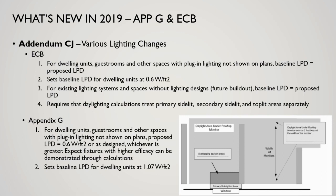In Appendix G, it has some rules for dwelling units and guest rooms that are served with plug-in lighting not shown on the plans. It prescribes that in your proposed lighting design, you should assume there's 0.6 watts per square foot, or as designed, whichever is greater. So if you show some fixtures in your proposed design, but it's less than 0.6 watts per square foot, you have to assume that it will be 0.6 watts per square foot. The rest will be made up with plug-in lighting.